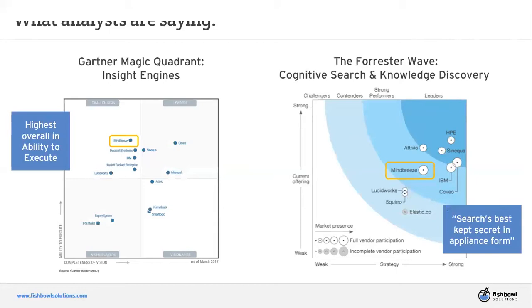So Gartner ranked Mindbreeze highest of all the vendors they evaluated in ability to execute. And ability to execute focuses on things like speed of deployment, being able to do the things that they say they were going to do, getting customers live and successful in a timely fashion. And then Forrester called Mindbreeze the king of search appliances, saying they were search's best kept secret in appliance form, and also commended them for the number of out-of-the-box connectors that they have for various data sources. Mindbreeze has one of the biggest repertoires of out-of-the-box connectors to connect to different repositories.